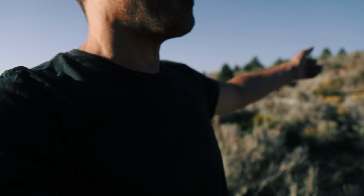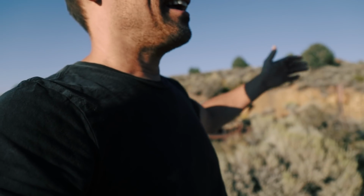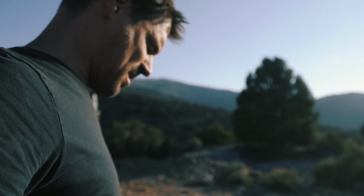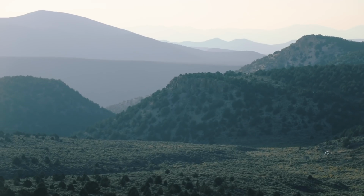There's a mine shaft right here. And looking down into the mine shaft, you cannot see the bottom. I'll have to show you guys that. Great spot, great view.